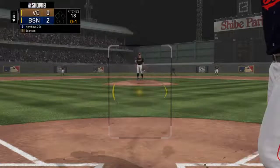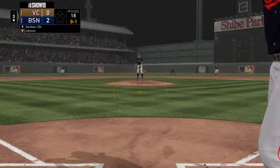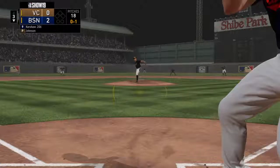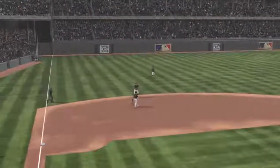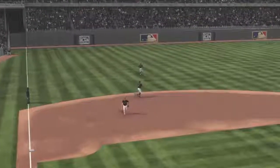Strike 1 to start the at-bat. Swing, and he pops it up. Ripken over to his right, looks it into his glove, and there's one gone.